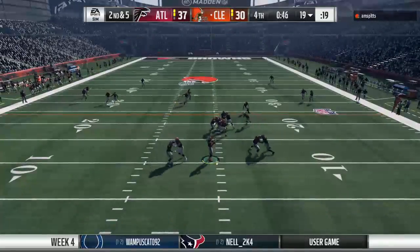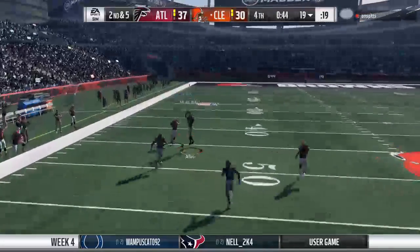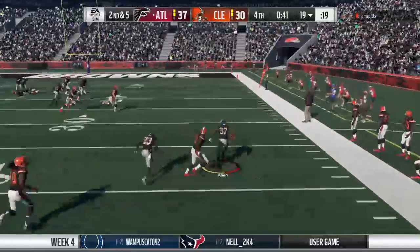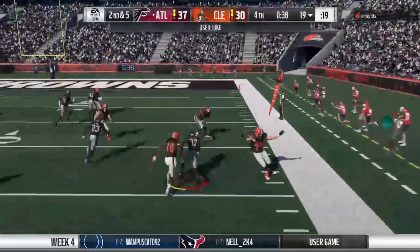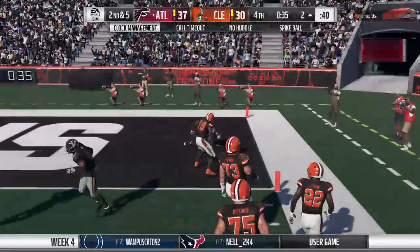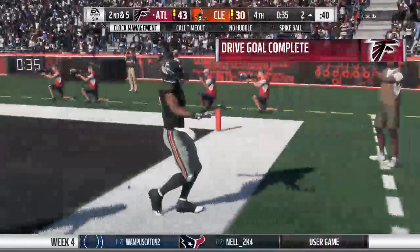Back to throw. He's going to let it fly. And, oh, a crusher there as it's intercepted. Ricardo Allen with a pick. Shifts by him at the 25. And he will score. Touchdown, Falcons.